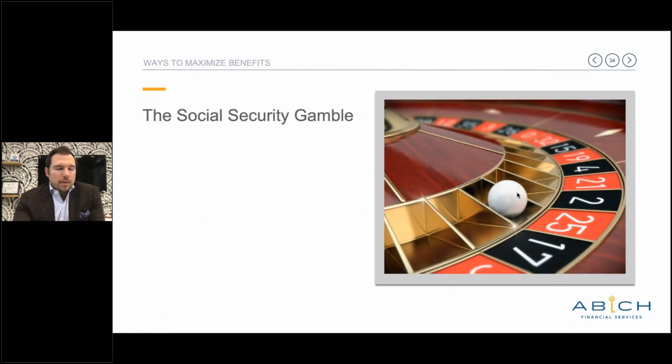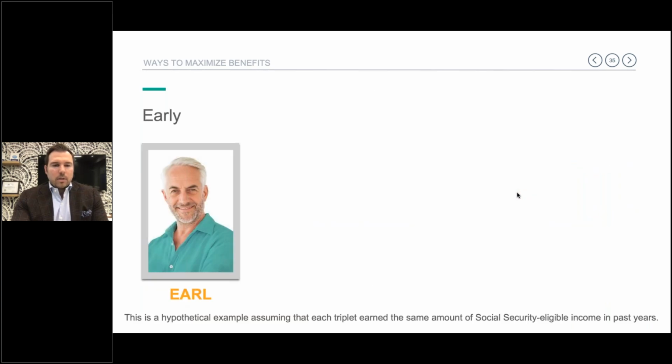And it's a toss-up. It's a gamble, right? Because we don't know when we're going to pass away. And if we did know when we're going to pass away, then we would know exactly when to take Social Security benefits. There wouldn't be any question. But we don't. So we have to factor in a lot of things to take into consideration as to when to take benefits. So let's start with Earl.